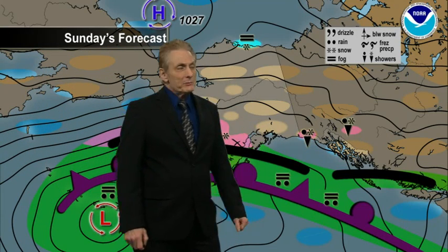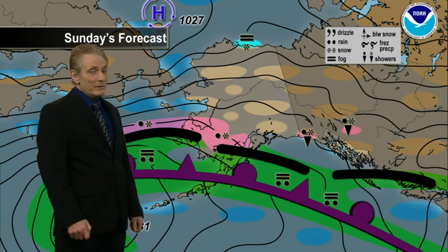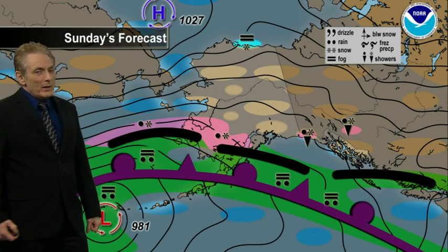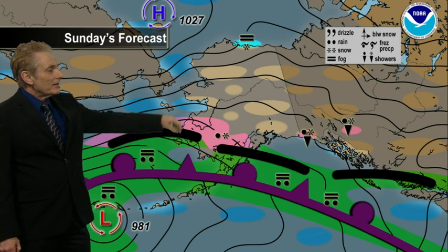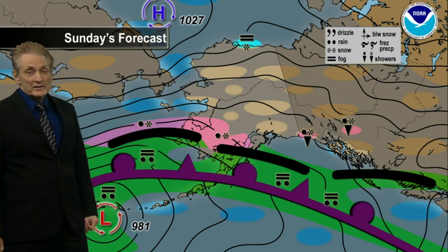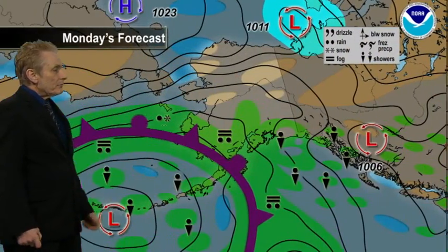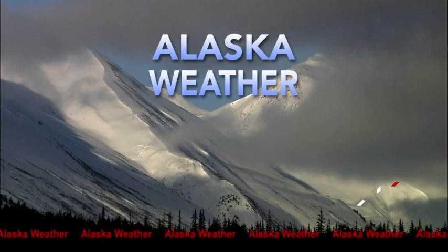And again, tomorrow afternoon with this system, a chance of some showers showing up, maybe. Otherwise pretty dry, sunshine in the interior, patchy fog, maybe a flurry in the Arctic coast. That's about it. Breezier here for the northern Bering Sea and the Chukchi, and rain for the Pribilofs on down to the south. And Monday, that front pushes northeast.